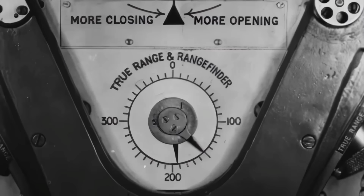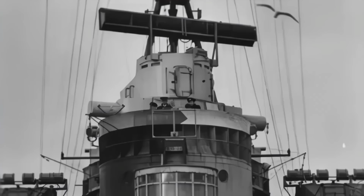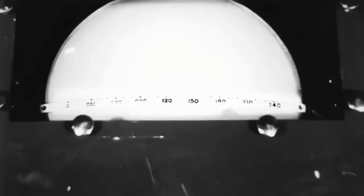In addition to ranging, type 284M4 may be used for searching and for directing fire against unseen targets. Suppose the director has been ordered to carry out a sweep, say from green 160 to red 20. The 284 aerials, being fixed to the director control tower, rotate with it. As soon as an echo is detected, the 284 operator watching the tube will report echo to the director trainer, adding its range.